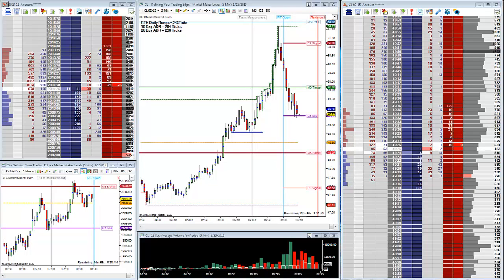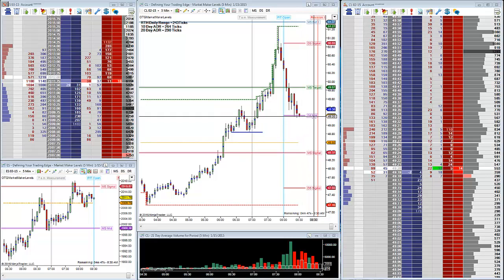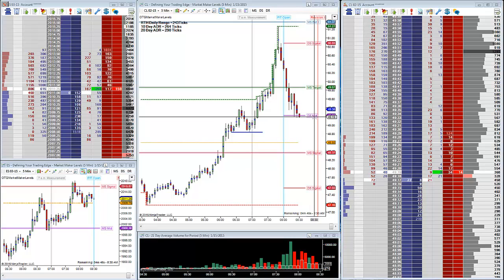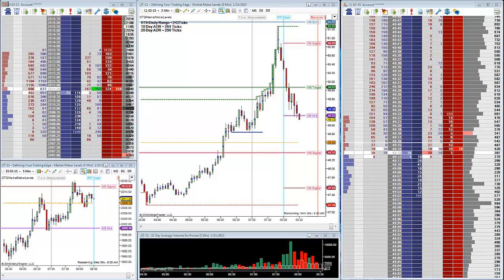So, it's one of those things here. Again, looking to get through. You close below the daily structure mid. There's 1817. We're going to find support here at 16. This is that level that we started from today. I'm going to look to short 15 right here.